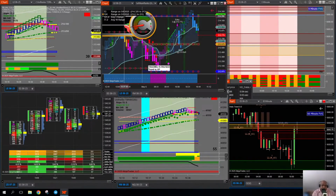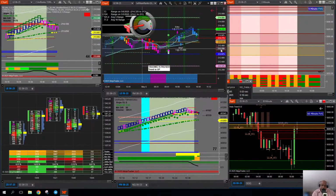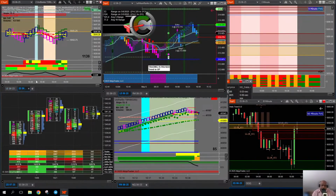Yesterday was a big range for LE. The average range over the last 5 days has been 101 ticks. So I think there's still more room here to the upside. We can get to 1480. I think we can get there. So all of them got canceled because ES is going higher.